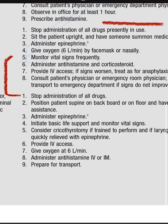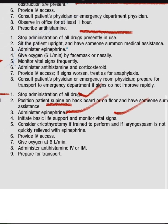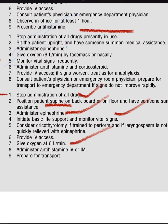First things first, stop all the drugs. Position the patient supine on a backboard or floor. This is important. Supine position is important. Then administer epinephrine immediately, and then start BLS, basic life support, and give oxygen as we have said before. If trained, perform cricothyroidotomy. This is performed by a trained dentist or OMFS. Then call for emergency help and prepare the transfer.